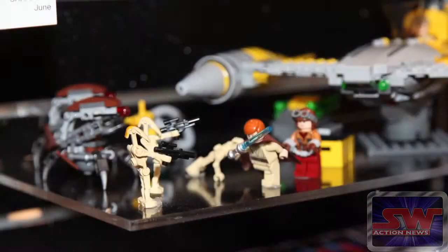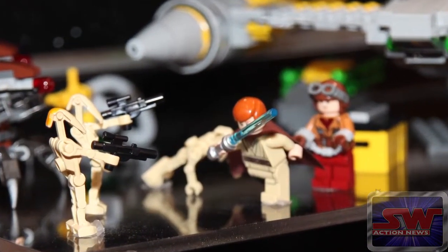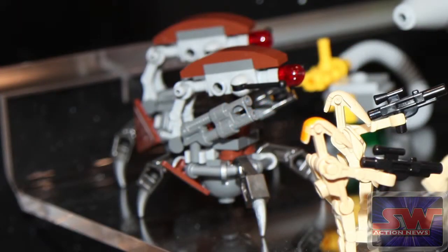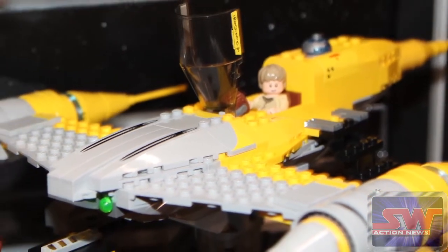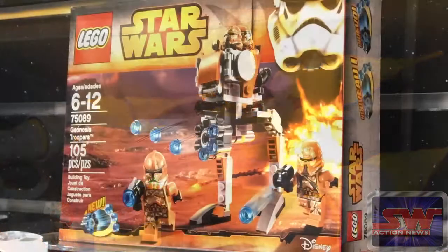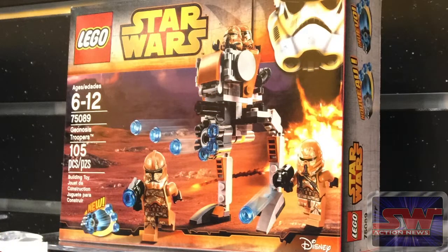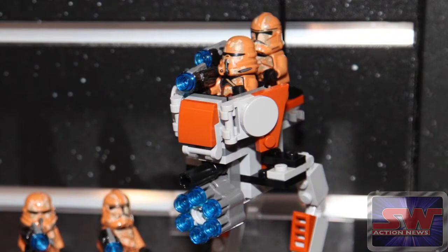With the very end, you get a couple of battle droids. You can build a droideka. You get an Episode 1 Obi-Wan, a young Annie, and an R2-D2. And I love the droideka. I absolutely love those anyway, but I think a Lego droideka would be awesome. And not just Episode 1, but we also have an Episode 2 set out there, some Geonosian troopers. And those are really nice, too. I think those are great. We don't have a whole bunch of those out.